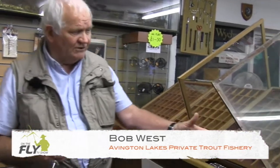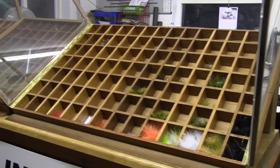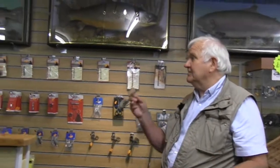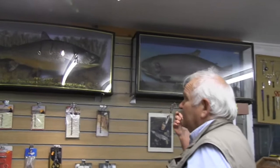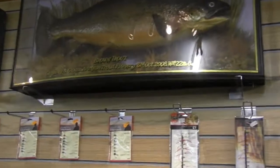Okay, well, we've got a little shop where the anglers come in first in the morning to buy their ticket, and if they need flies, we've got a huge selection of flies and all the things that they're likely to need on a day at Avington. Leader, line, priests, jackets, wetties, umbrellas, boots, the things that they might leave behind, or they might get caught out in bad weather, or they might lose their flies. We've got most of the stuff here, and we've got a lot of the trophies here that have come out over the years. Some of the big fish from some of the early rainbows and the big browns.